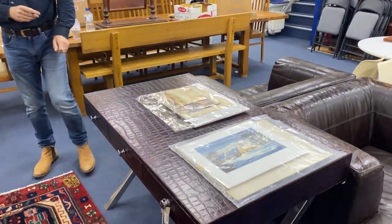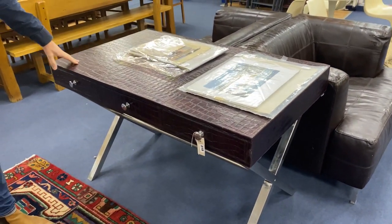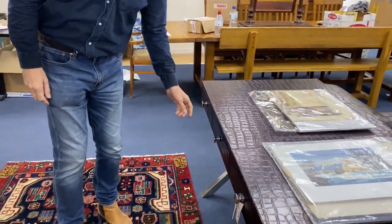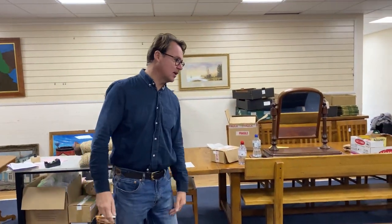Look at this. This came out of a property in Alfriston, but it's by the designer Andrew Martin, which if you Google him, you'll see all sorts of Andrew Martin furniture and how desirable it is. This sort of crocodile look desk with a chrome underframe. It's lot 218. I think that's going in at £500 to £800.